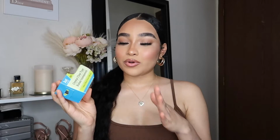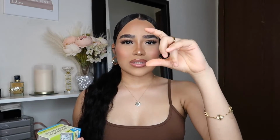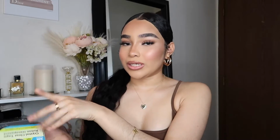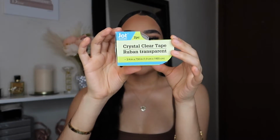Next I had to pick up some crystal clear tape because at the other Dollar Tree I went to, I go to many different Dollar Trees, okay, they didn't have any, and they only had some for boxes, those thick ones, and I'm just like, no, let me go to this other Dollar Tree and get these. And it comes with 2 of them. It's by the brand Jot Mailing.